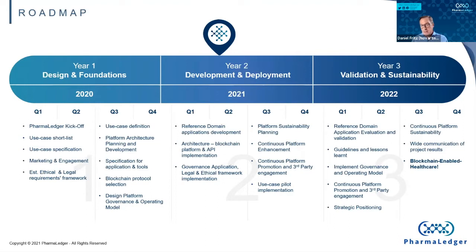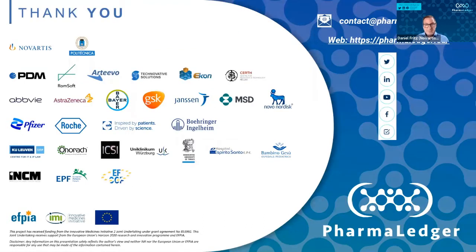And then also setting up the governance model and disseminating and communicating the results. So we want to come back here next year and let you know actually how we're doing and where we're at. So that was a short, I hope a short, introduction to PharmaLedger.